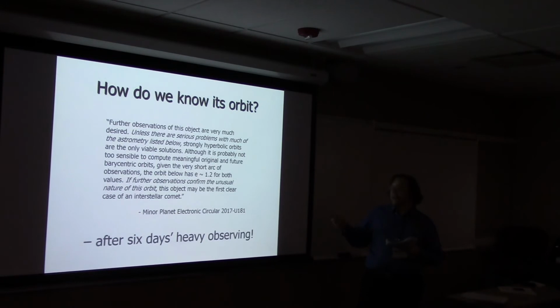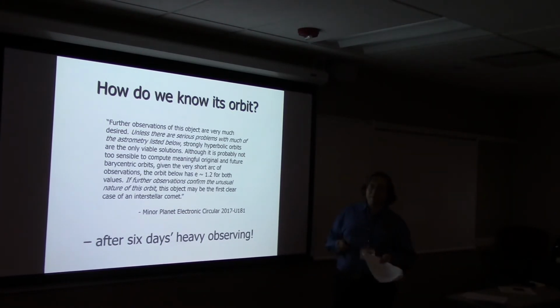But even with 6 days of serious observations from the best telescopes in the world and off the world, the Minor Planet Center still said, unless there are serious problems with much of the astronomy, like there's so many conditionals here, they were so afraid to say that it was interstellar. If further observations confirm the unusual nature of this orbit, this object may be the first clear case of an interstellar comet.